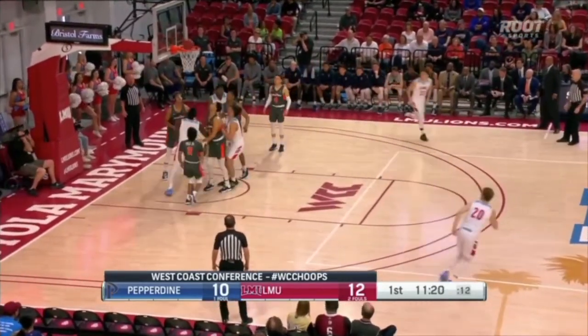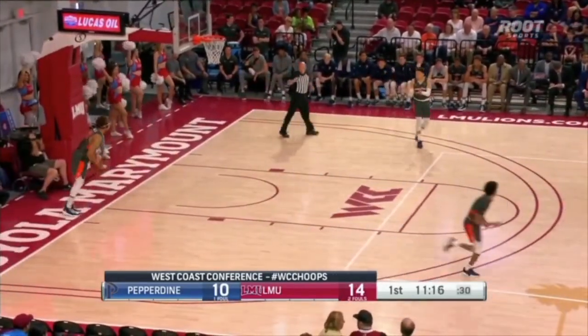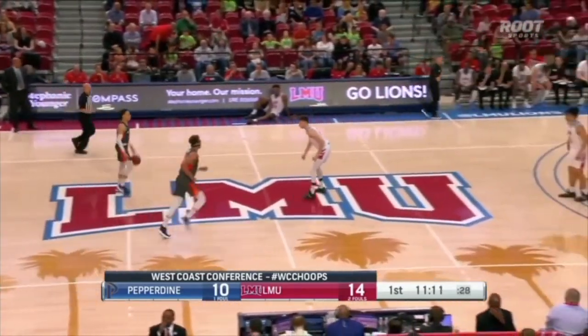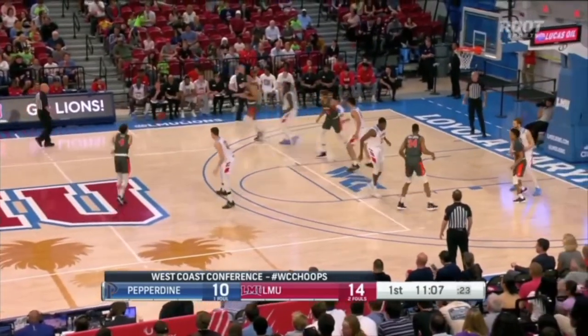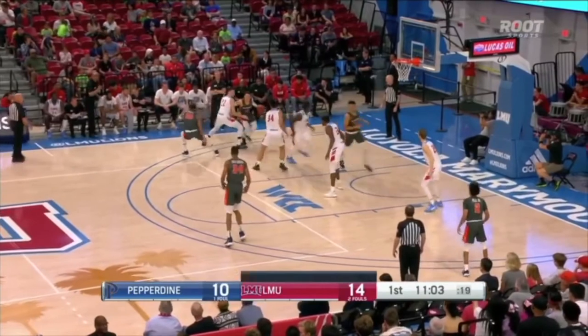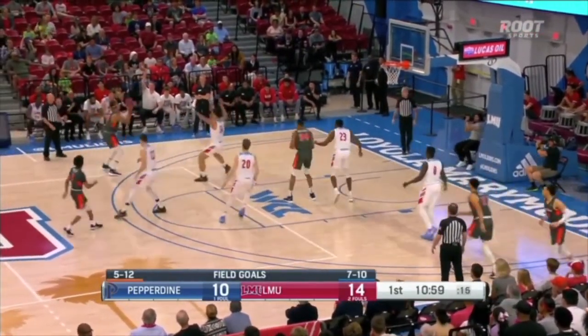Jordan Bell gets the pocket pass. One more for Eli Scott. This is a very talented passing basketball team. LMU's doing a great job sharing the ball. Very unselfish team, and they do a really, really good job passing the ball. I'm very impressed with that. Colby Ross. Edwards.